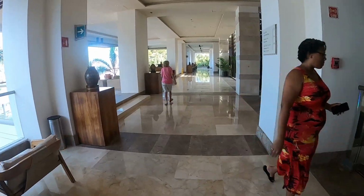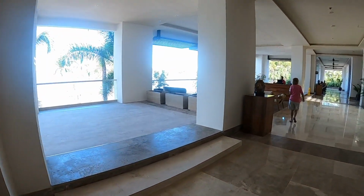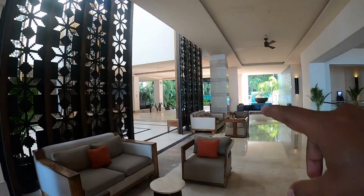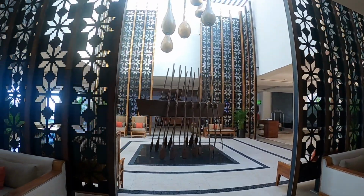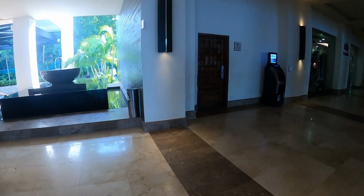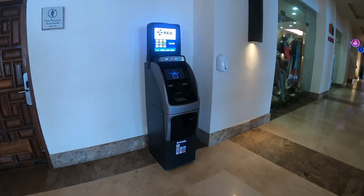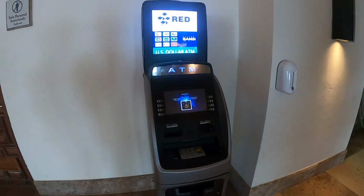So this is the main part of the lobby here. This is where you're gonna come in, here in the middle. Take a ride. There's one ATM, so if you forget to bring any cash for tips and stuff, you can use this.